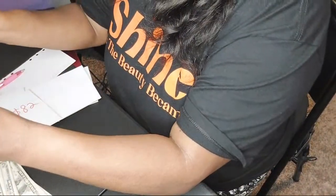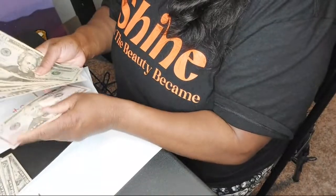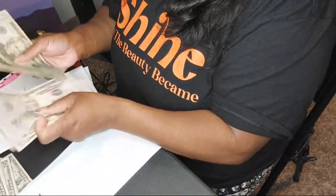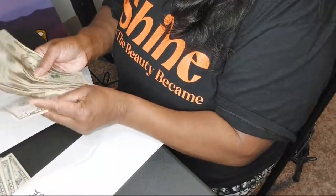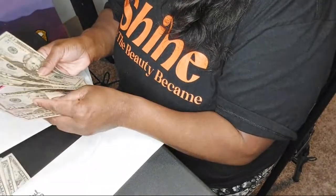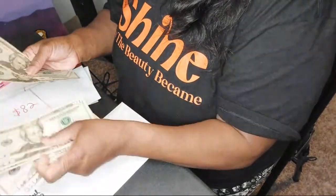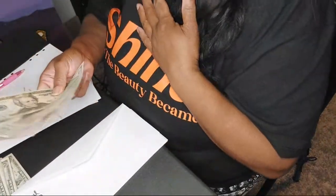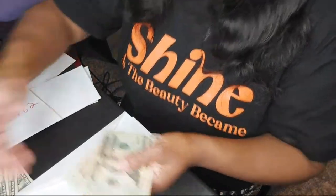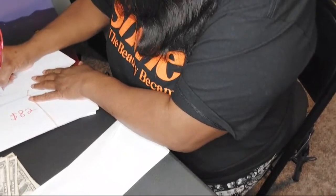This one is 250. So I should have 250 in this envelope. That's 50, 100, 150. Okay. 170, 190, 210, 230, 250. I hate counting 20s like that. Oh, Lord, I got to add it all up in my head like that. Okay. That's 250.